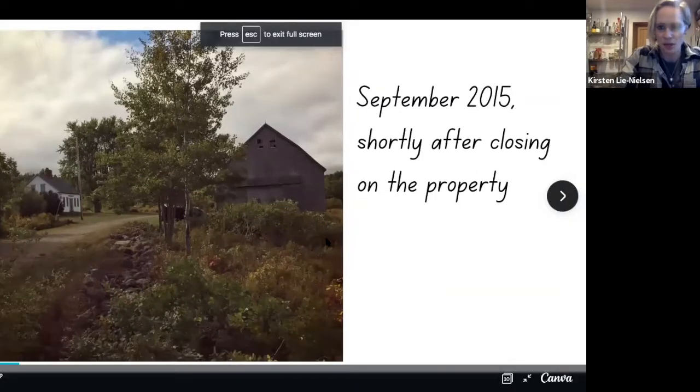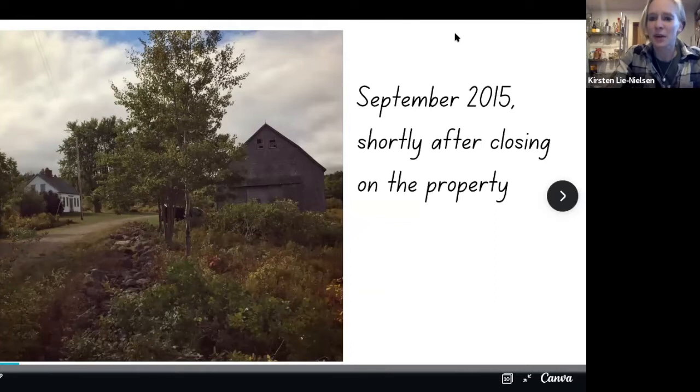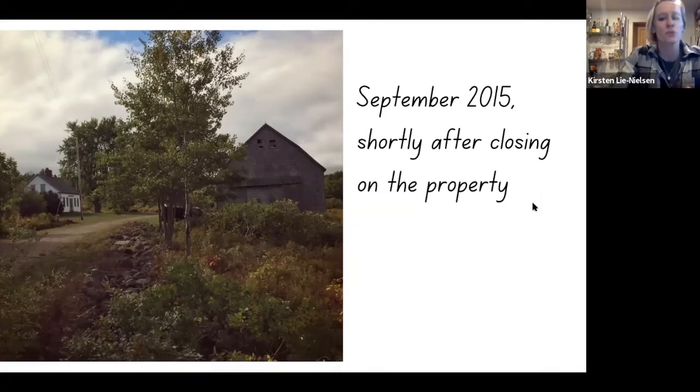And okay. And I'm just going to make you guys a little smaller too, so I can see what I'm doing. So we first purchased the place in September of 2015, and this is what it looked like when we first arrived. I think this was our first weekend. So as you can see, very overgrown. The barn and house were in pretty rough shape, even from the outside, and in particular, the fields were super overgrown, and you could not even see the stone walls that run along the road all the way up and down.